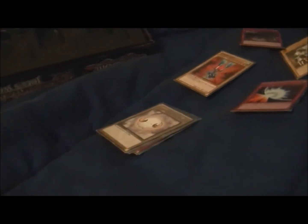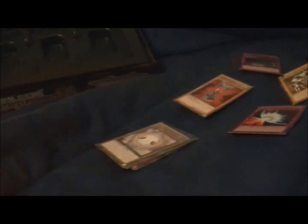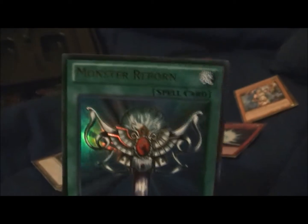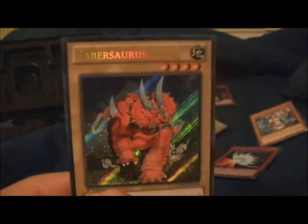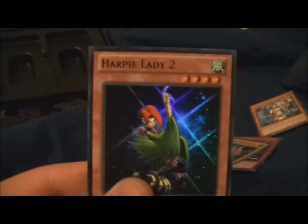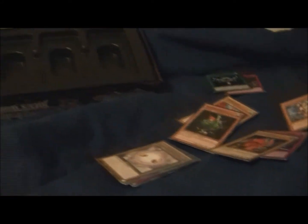Alright, here's my next pack. We got Kazejin, Blind Destruction, Rare Shadow Tamer, Ultra Rare Monster Reborn, Secret Rare Sangan. Whoa. Super Rare Harpy Lady 2. Machine King, Ryoku, and Cave Dragon.